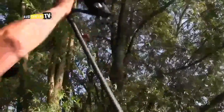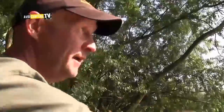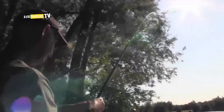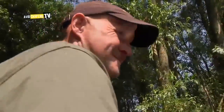Right, here we go, 80 yards onto the shallow. Very important you hit the clip, pulls the rod round like so, lays the line flat, bang on. Absolutely perfect that was, and why wouldn't it be? Well, we're off again.